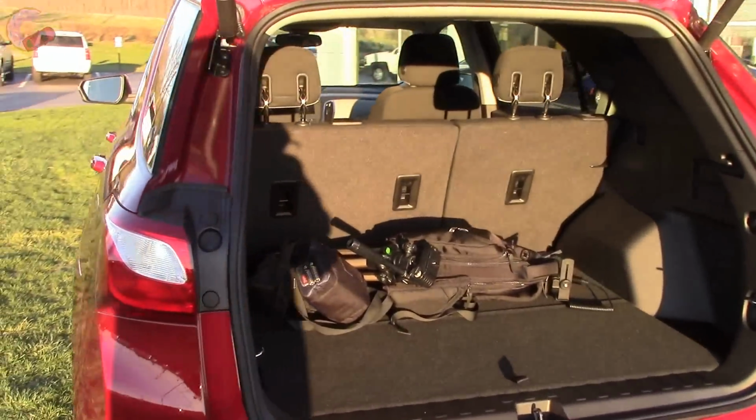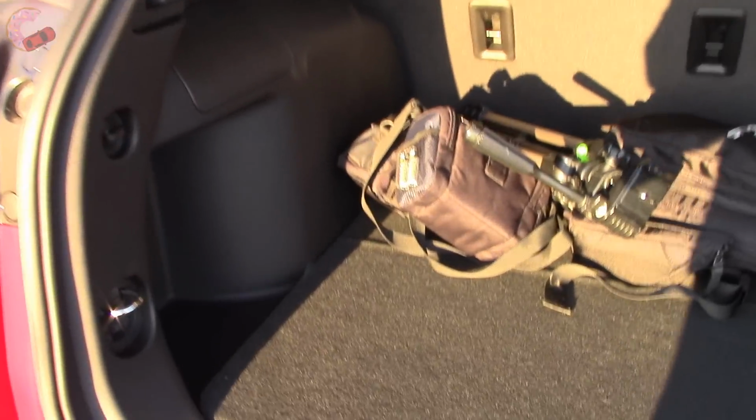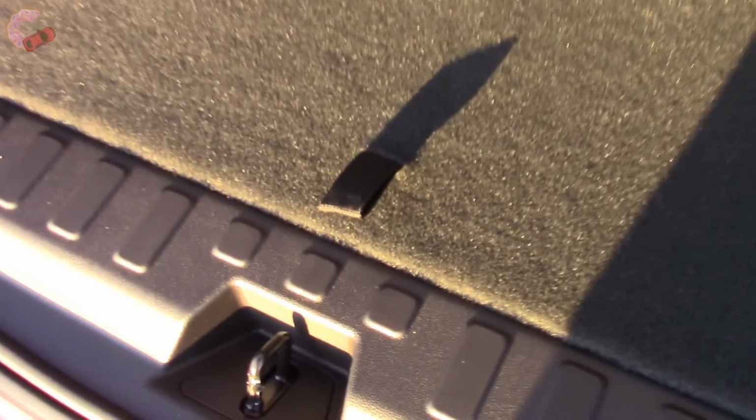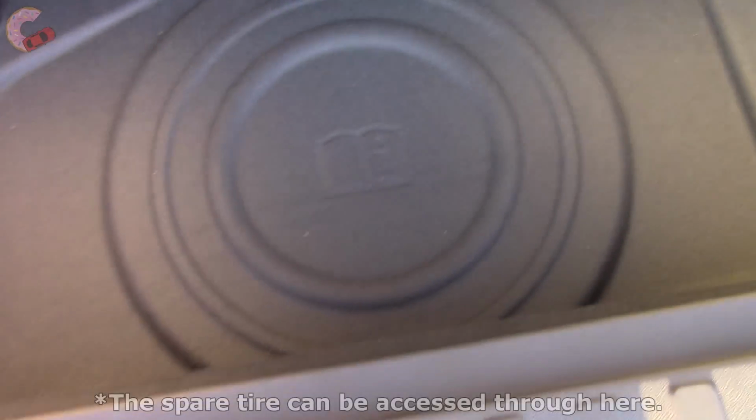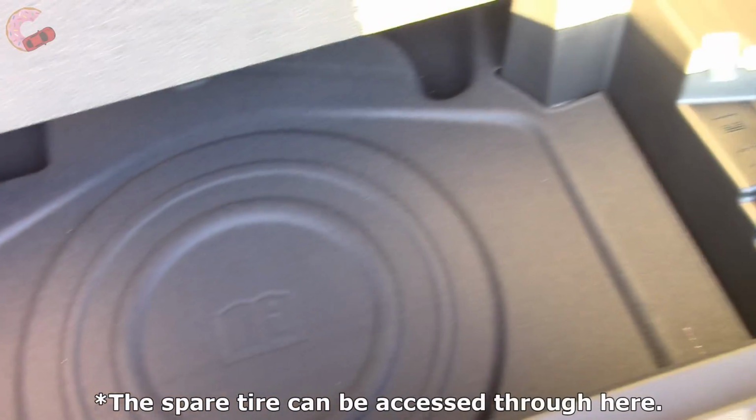Unfortunately, that makes it one of the smallest offerings in the class, but most owners won't notice that big of a difference. If you're in need of some extra space, you can actually pull up on this floorboard, giving you another storage area. You've also got another 12-volt power outlet, and these handles fold the seats easily.